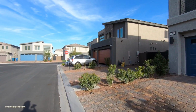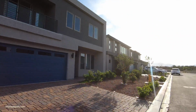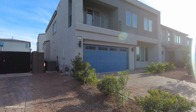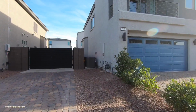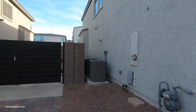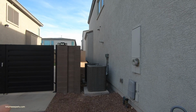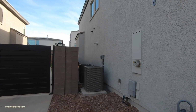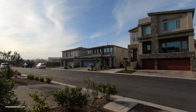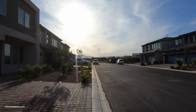Home is facing north, so your sun exposure is going to be setting right here on the west side. Okay, so it looks like we have a fairly brand new, well, I don't want to say fairly brand new, it's 2 years old. What am I saying? We got 2 Lennox air conditioning units. However, if you notice, there's not a wall here, which is pretty strange. Normally there's a retaining wall here. But let's go take a look on this side of the home.